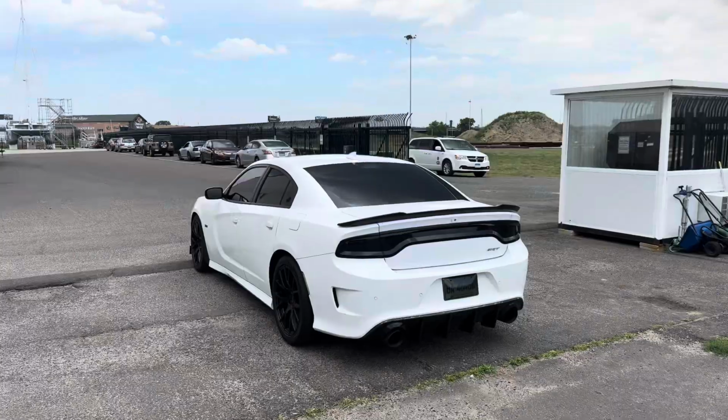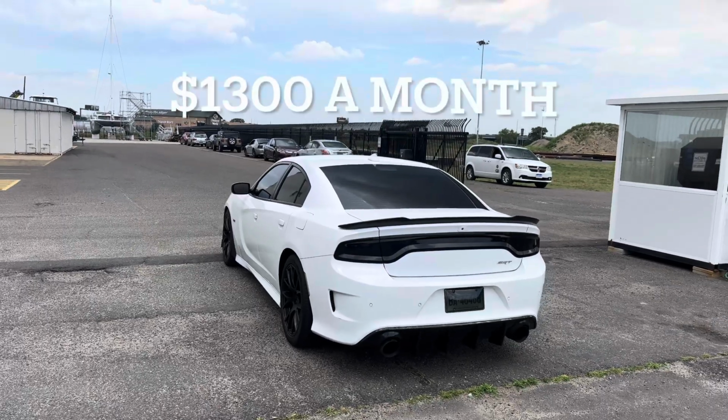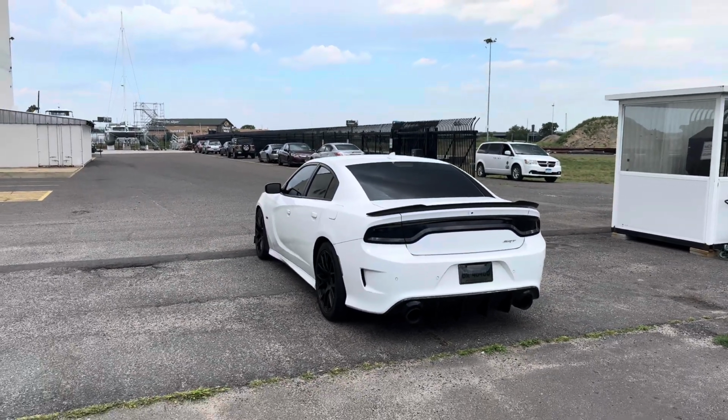So if you were to add my car payment, insurance, and my gas, it should come out to $1,300 a month so far for this car.